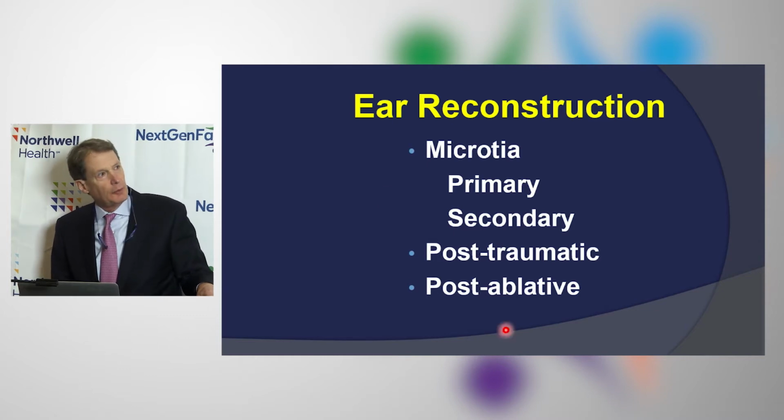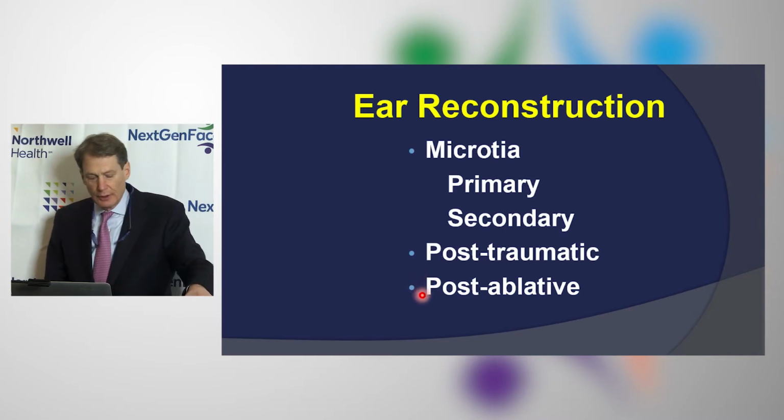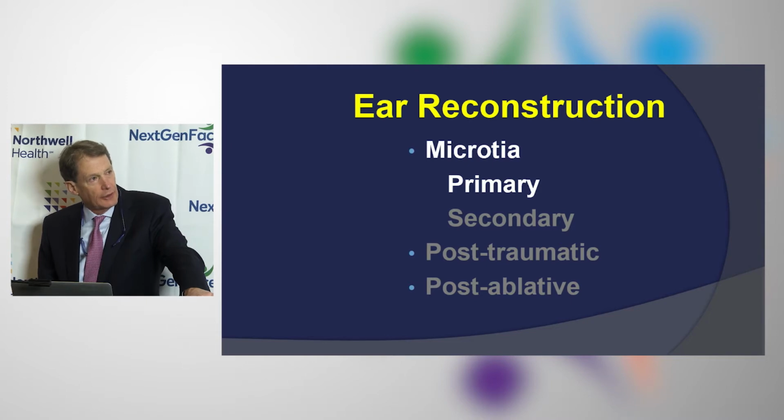So who needs ear reconstruction? Patients come to us having been born without an ear, or after trauma, or after having an ear removed surgically for a malignancy. We'll start talking about those patients who have microtia, that is, who were born in this way, and are primary patients, meaning they've had no surgery previously.